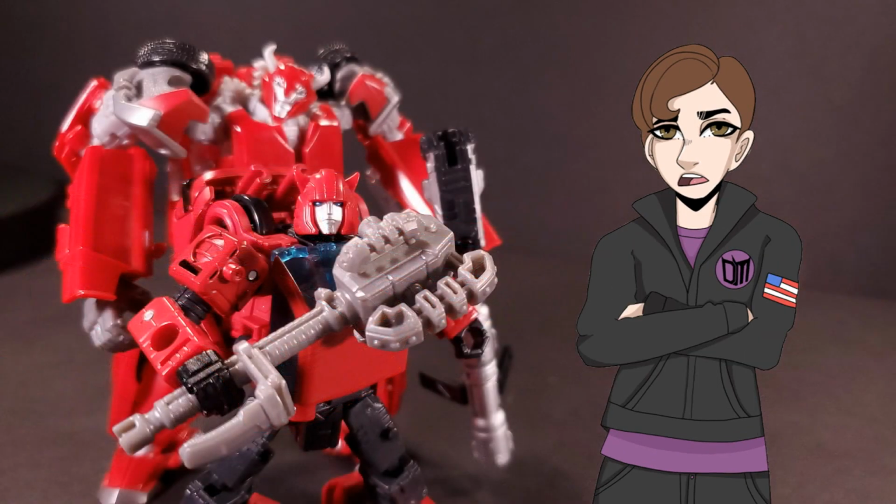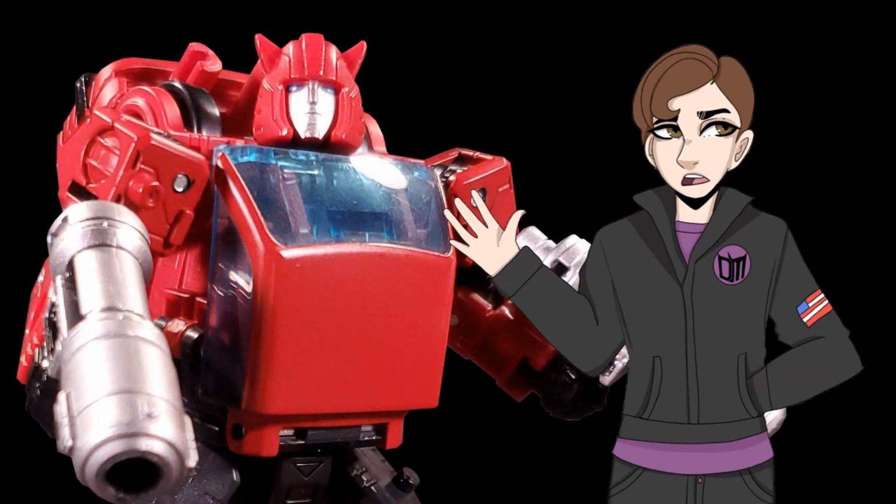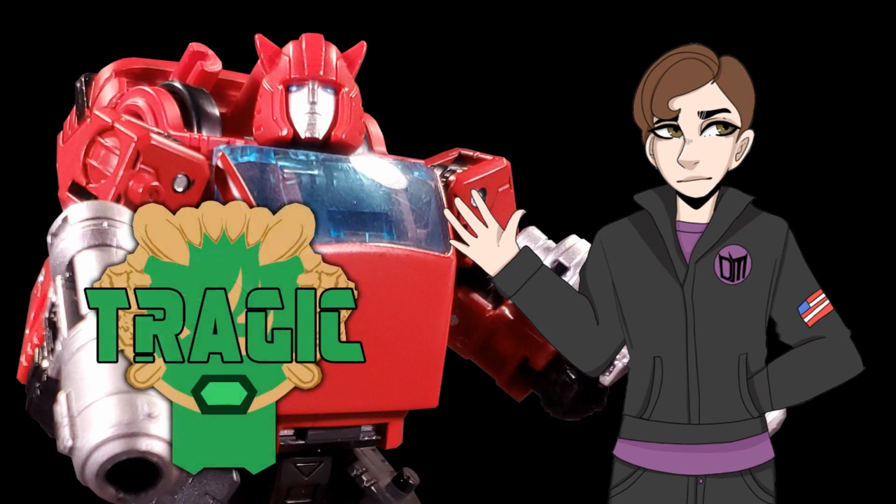Anyone who honestly thinks that his accessories make up for the small size is fooling themselves big time. I don't hate this figure by any means, I'm just disappointed. I still sort of like it, but not enough to keep me from rating this figure tragic.